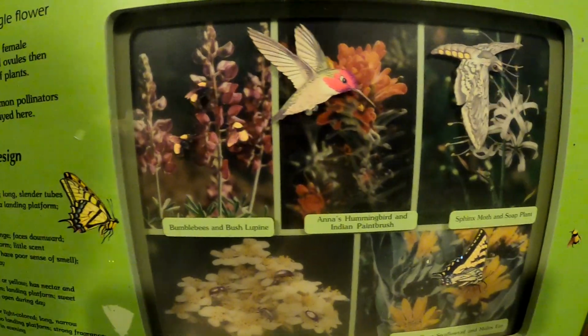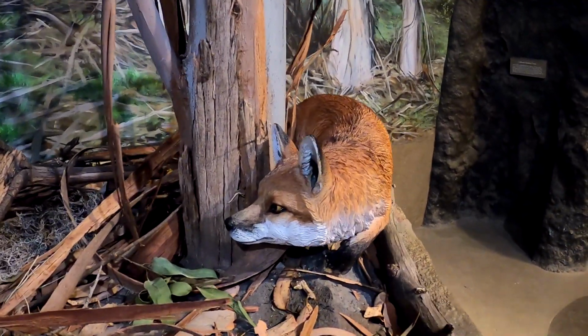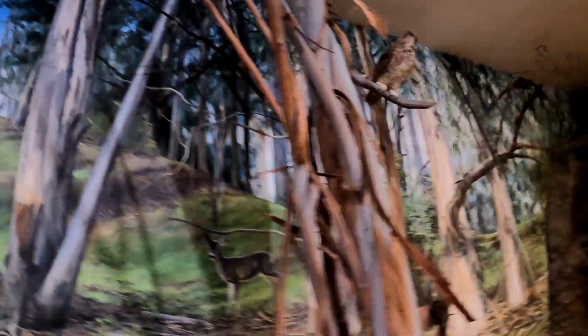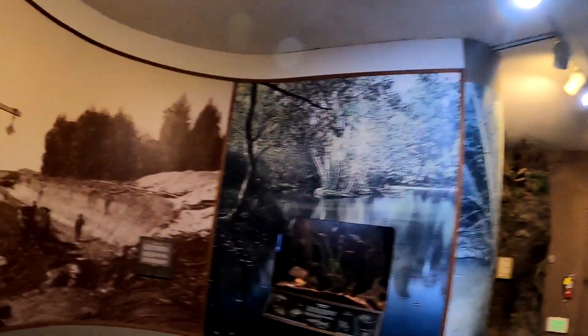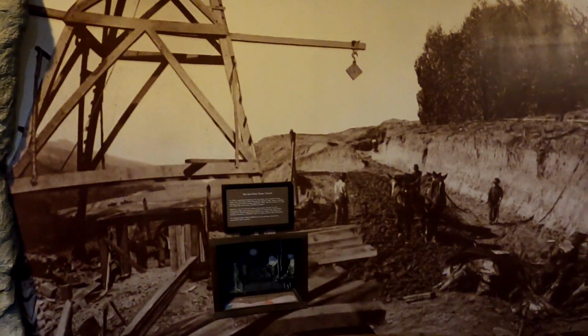Insects land on what flowers? This is pretty neat. Something had a tough life there. There's a fox. He wants some Thanksgiving dinner, which would be the turkey. The squirrel up in the tree, and the owl passed right by the owl. San Pablo water tunnel. These guys, I guess, dug a water tunnel. Interesting. There's a fish tank.